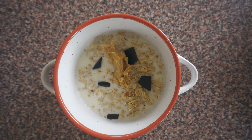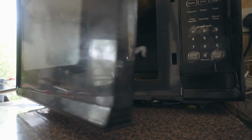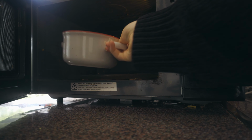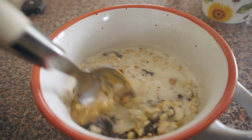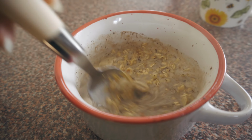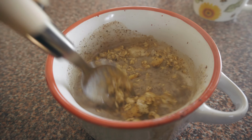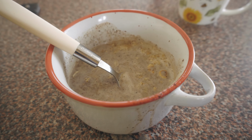So yeah, we're going to stick that in the microwave. Please, please do not look under my microwave. I did not clean it before the video and now I'm so ashamed about it. So yeah, ignore that. Put it in for about a minute, sometimes 2 minutes. Take it out, give it a good mix. It doesn't look that appetizing. Yeah, and of course I spilled liquid everywhere. If you saw my water challenge video, you'll know I spill everything everywhere. So yeah, very on brand.